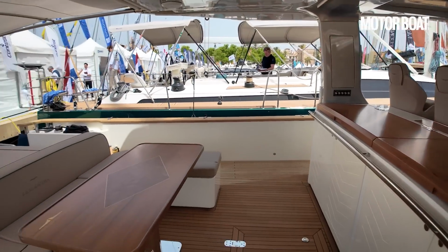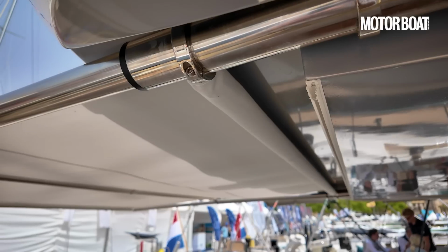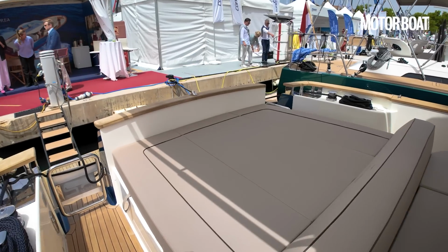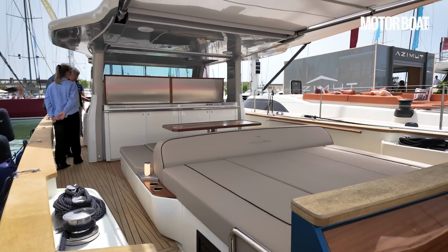And check out this, so big cockpit area, all covered. The hardtop comes about halfway along, just to the back of that table, and then there's a sun awning that extends further beyond that. Big sunbed, very nicely protected. You can see it's slightly recessed, so it feels very safe. You could happily lie there when we're cruising along.